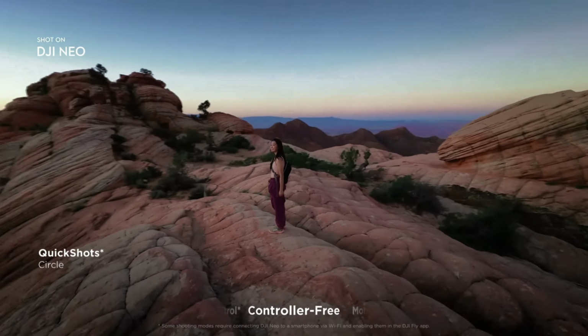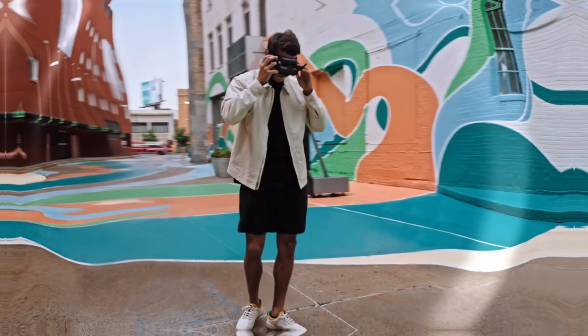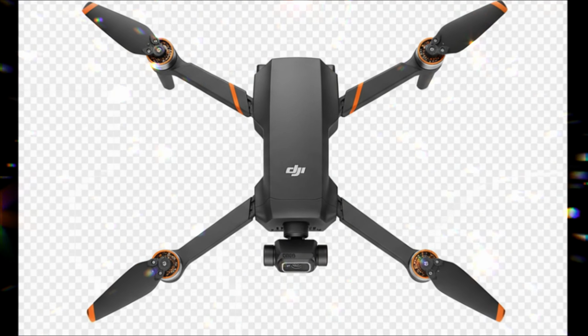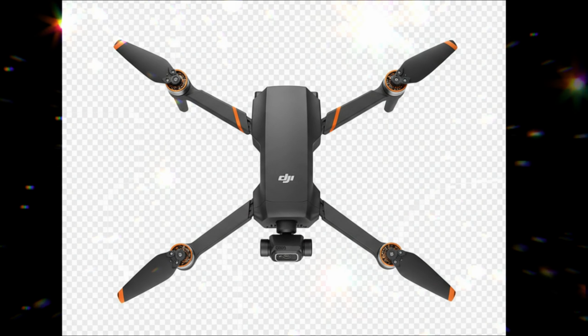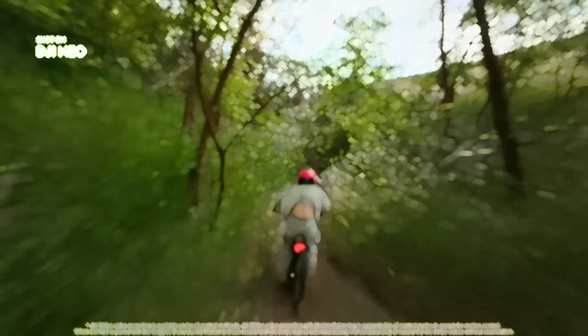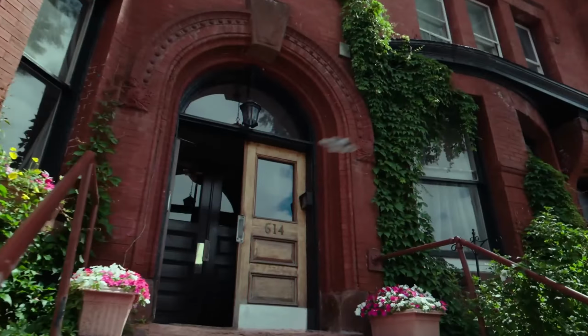Early whispers began when reliable DJI insiders teased hints of a small yet powerful drone equipped with technology far beyond its weight class. Speculation quickly spread that the Neo 2 could set a new standard for sub-250G drones, delivering the kind of cinematic quality once reserved for larger, more expensive models.